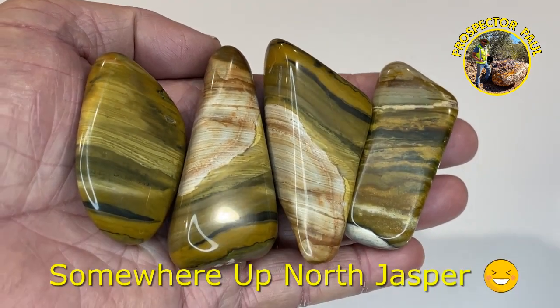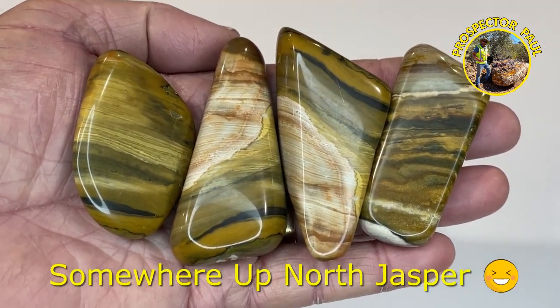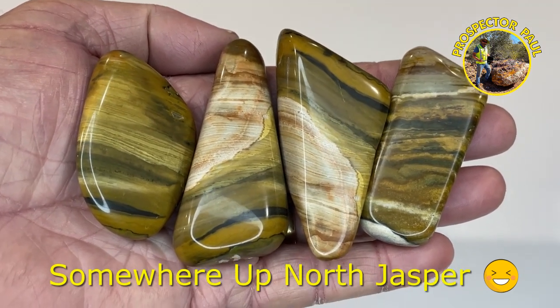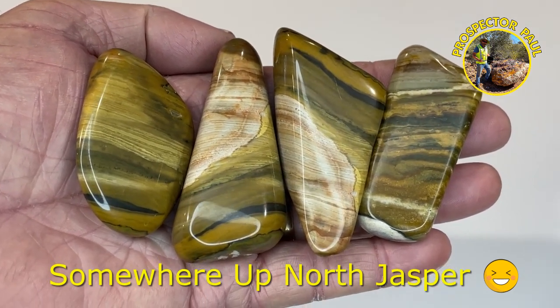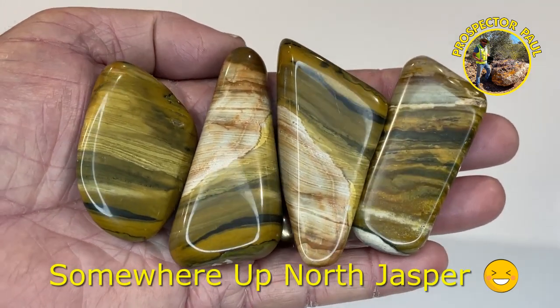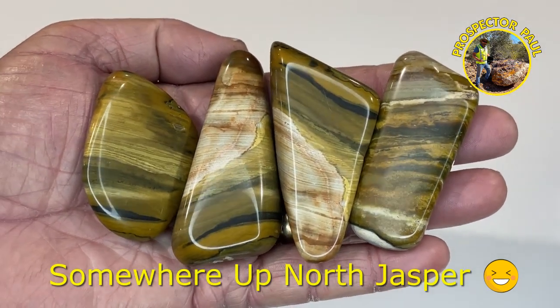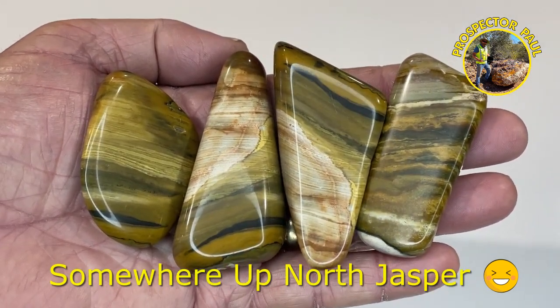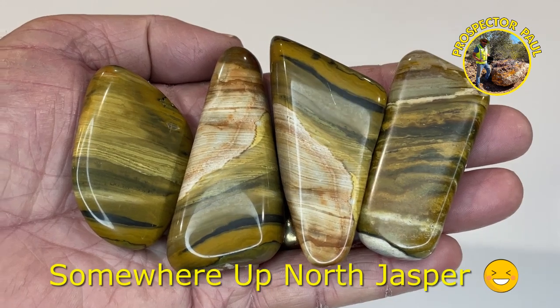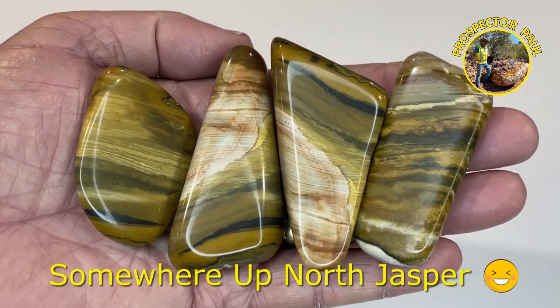This is another beautiful jasper. I really can't be sure where it came from. The problem with tumbling batches of rocks is they look totally different once they're polished to what they were when you found them. So I'm almost certain I found this somewhere, but where, I don't know. It'd be up north. That's all I can say.